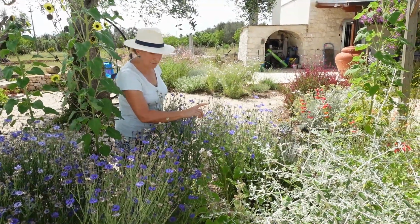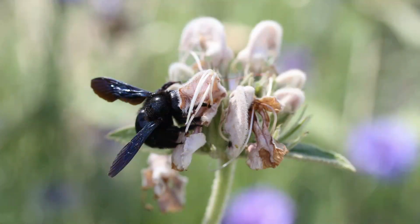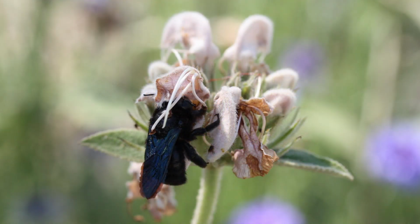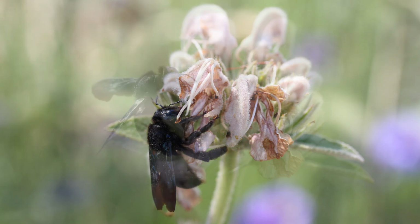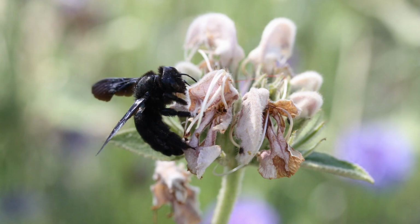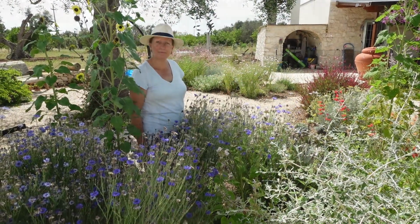I managed to catch some photographs for you here of what I think is the black carpenter bee, and he was rubbing his back. He was actually within the flower, which they're sort of past their best now, but he was rubbing his back with these bits and getting the nectar onto his back, and it was a great sight.